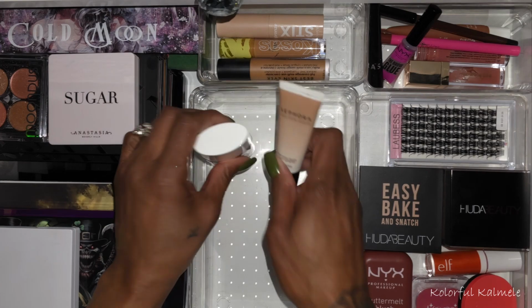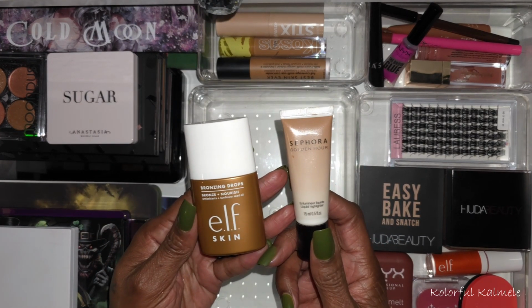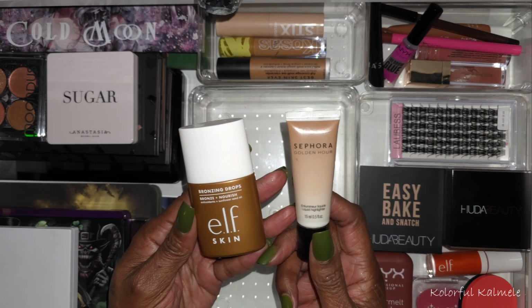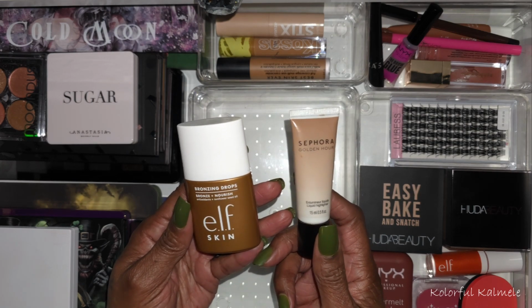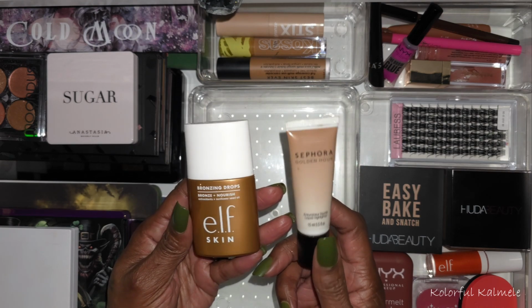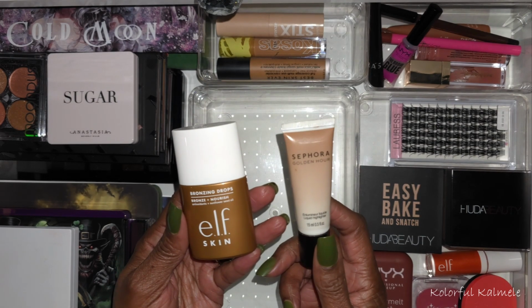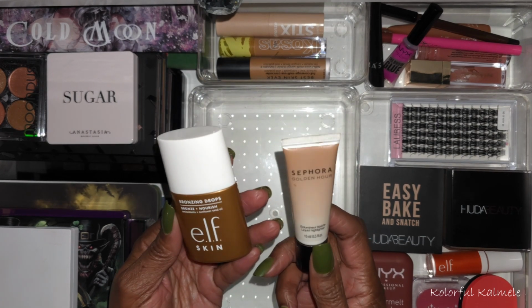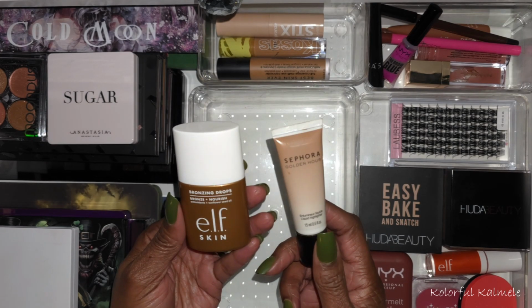Now for some items that I use for illuminating, I really got into liquid illuminizers this year. If you guys watch me, you know that I've just really been big on liquid highlight, liquid illuminizers under the foundation, under the powder, just that glow from within type of look. And these are a couple of favorites that I really was reaching for a lot.